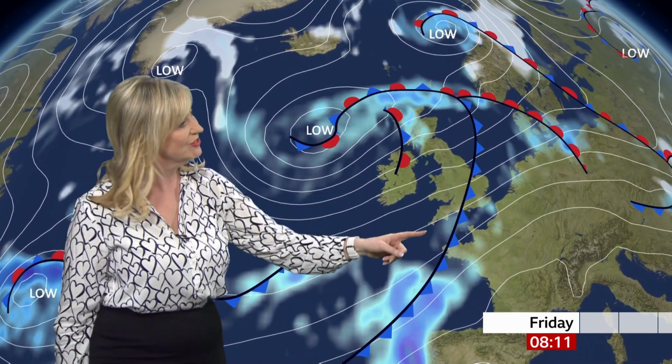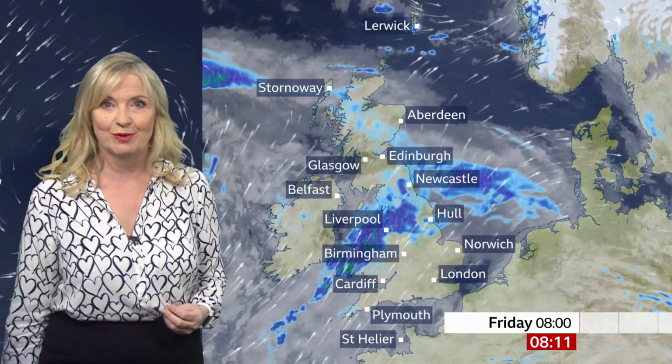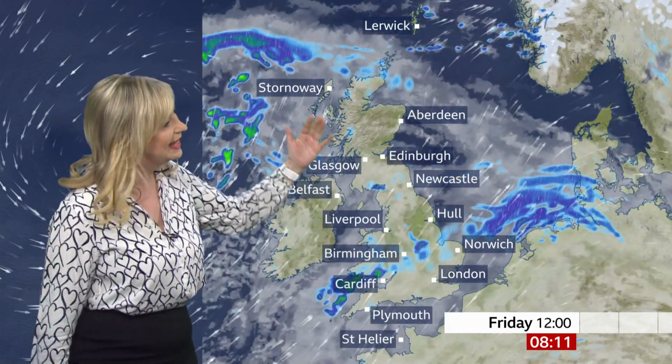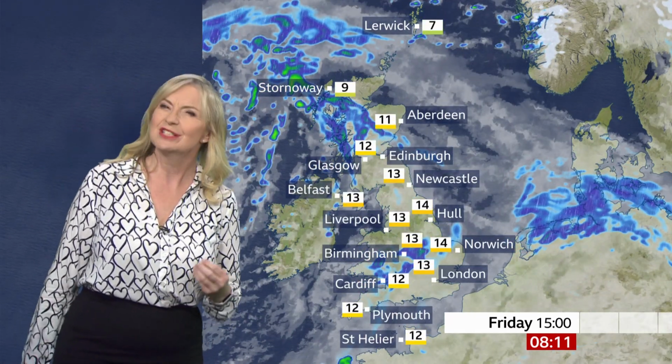So as we head through Friday, our cold front continues to sink southwards, taking its increasingly patchy rain with it. It's going to be another blustery day, and then we have a little system coming in from the west, which will enhance the showers. So we start on a cloudy note across southern England and South Wales. Then the rain comes our way during the course of the day. Behind that band of rain, something brighter will develop. There'll still be a lot of cloud.